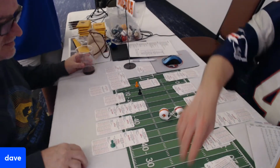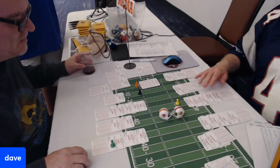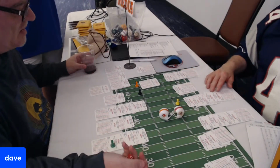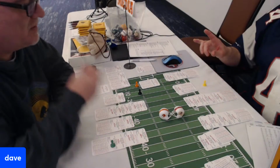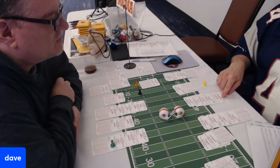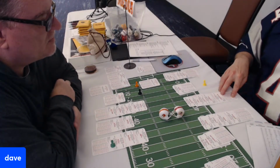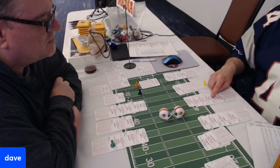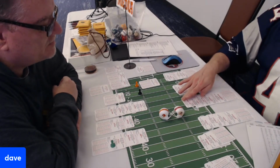I'll say New England's ball. So let me get my little New England thing over here. I think we got to get a couple of runs and get some space here. So what do you want to do? Cunningham or Johnson? Let's go. Now, typically, fullbacks do better inside. Yeah, right. They'll have even numbers, which are better for inside. And halfbacks do better outside. You can go either way with them, but typically their numbers are better.